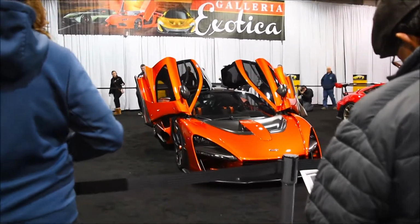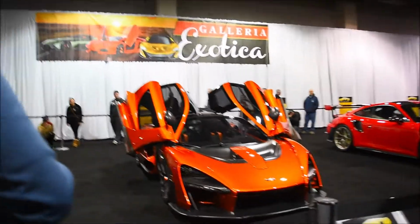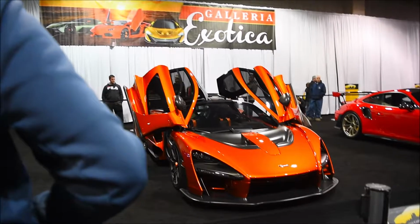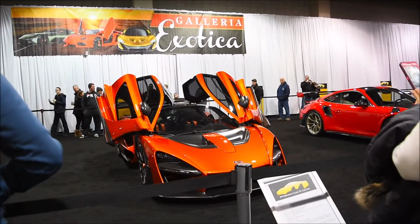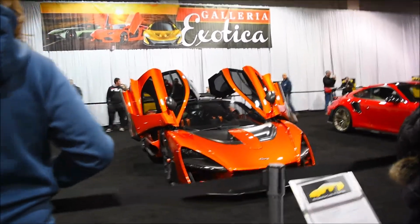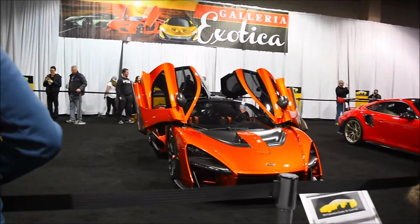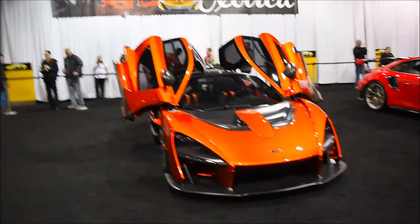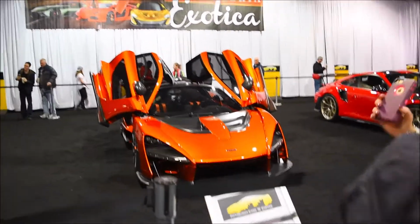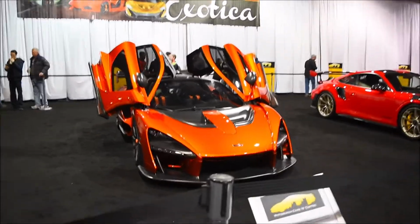McLaren Senna. So the specs are just a 4-liter twin turbocharged V8, 789 horsepower. Obviously it's really fast around any track pretty much, fast in a straight line. It's 3,000 pounds, so it has a pretty good power to weight ratio. Hopefully it just doesn't catch on fire like Salamandrins did.